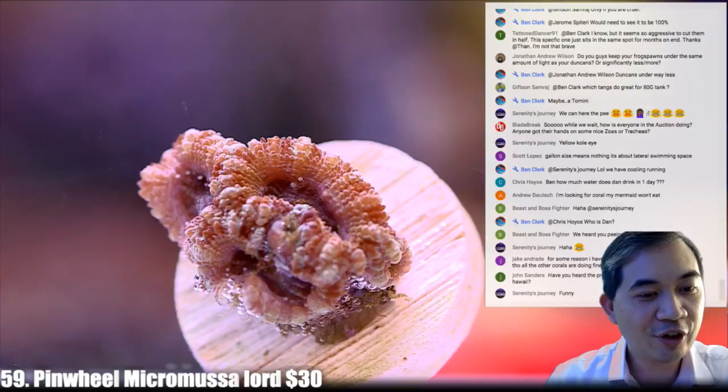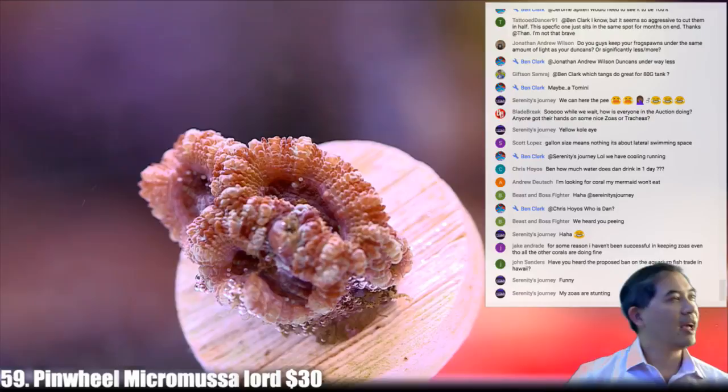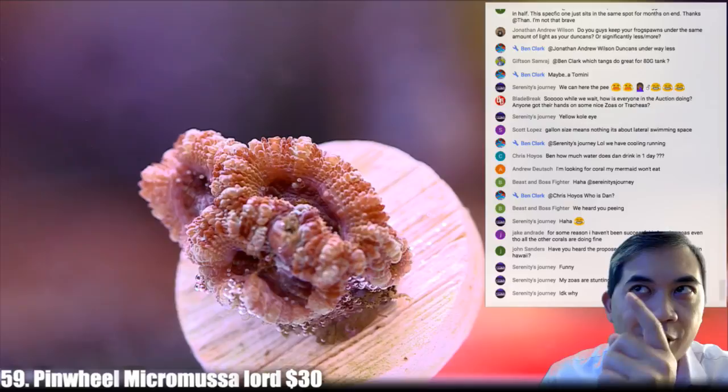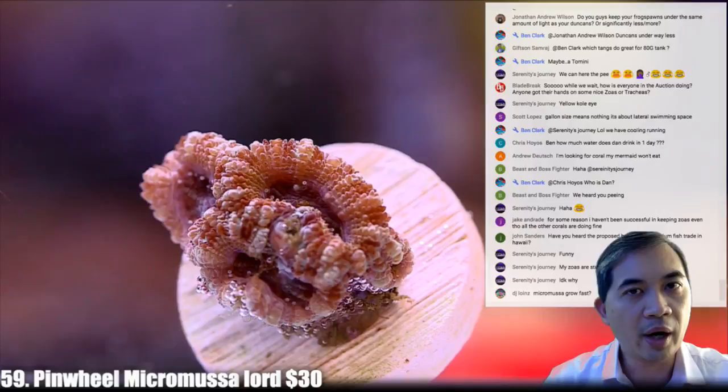Have you heard the proposed ban on aquarium fish trade in Hawaii? Yes. I did hear that, but not a ton. Hey, Ben, can you change the Kelvin rating on the camera? Because it's looking very reddish right now. That's because when we flip to another aquarium, it has completely different lights on it. But essentially, as far as the aquarium ban goes, there's a lot of activity in Hawaii that's trying to shut down the coral trade. That's been an ongoing thing for 20 years.